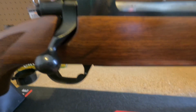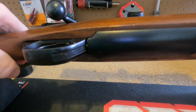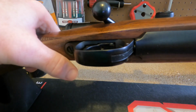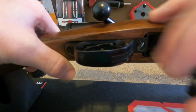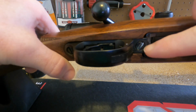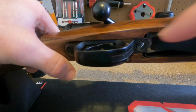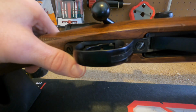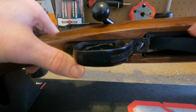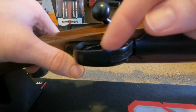So the original trigger guard on these, right here. Let's get the magazine release here. This part right here, if you try to torque this down to the original specs, it would break this. Like this little piece here would break, and you wouldn't get as good a weld with your magazine and your action. So I ended up getting a steel piece here.